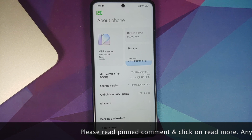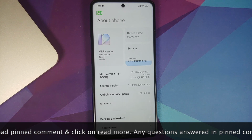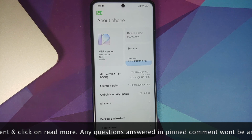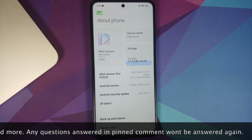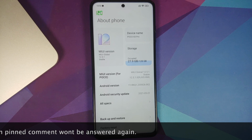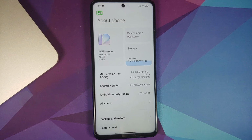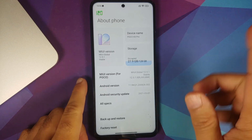A lot of you have been asking me about the performance of the Poco X3 Pro on the official MIUI 12.5.1 stable. Do note I have the international variant and we have already gotten MIUI 12.5.1. When is this update going to be rolled out for the Indian variant? I'm not sure, but I think a few days back it was rolled out in Turkey or some other region and the changelog was exactly the same. So when it is rolled out in India, expect the same performance.